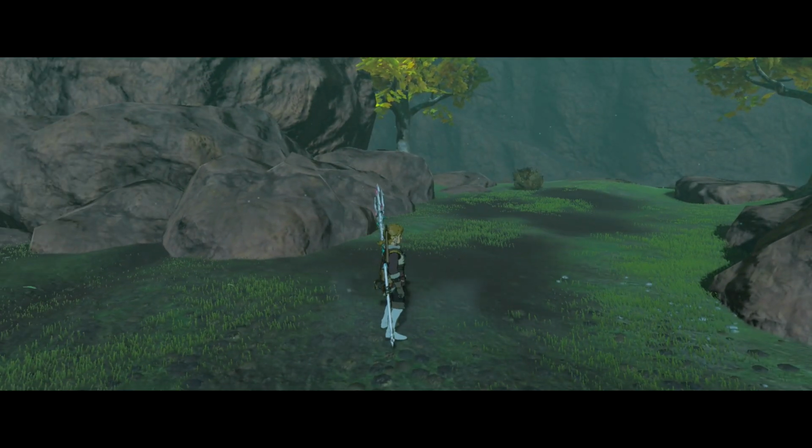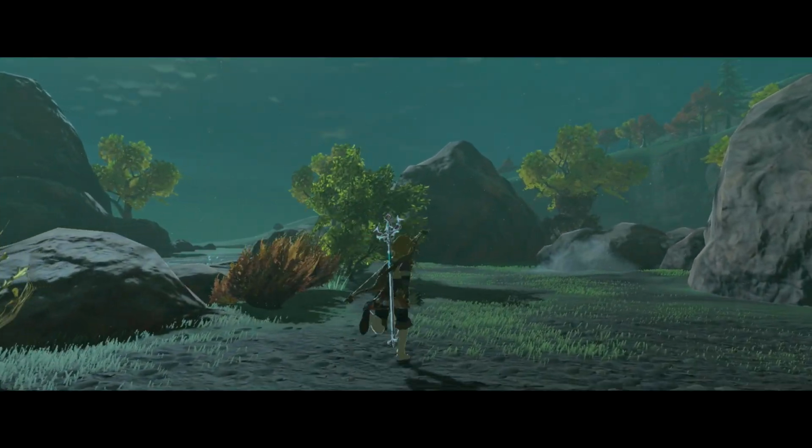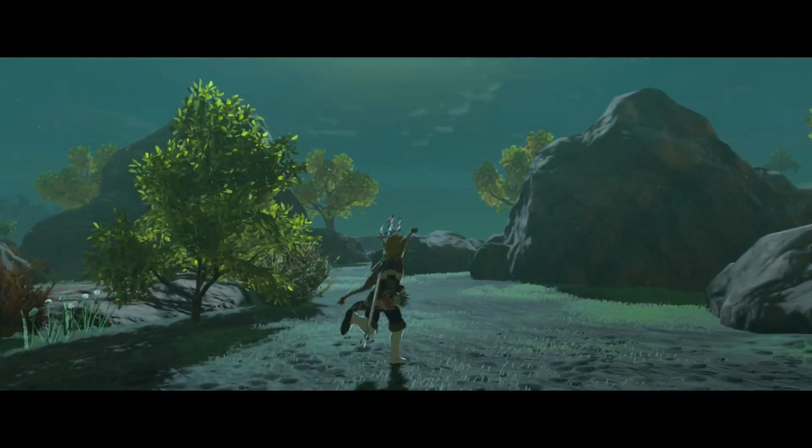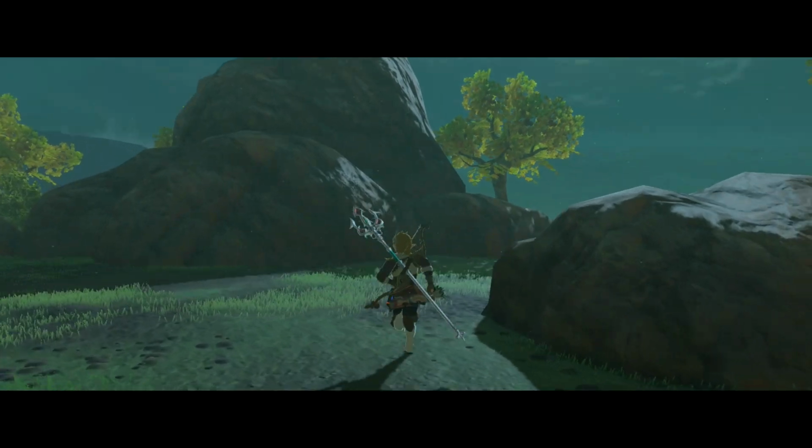That's pretty much the selling point for me, that specific arrow salesman. It is a nice village, obviously. It has a nice story to it, probably the best side quest in the game. Not quite Zora's Domain level for me, but it's definitely up there.